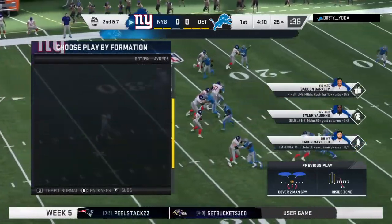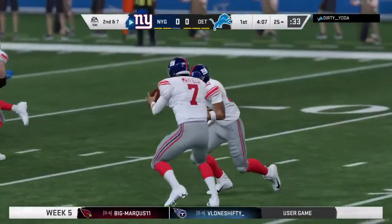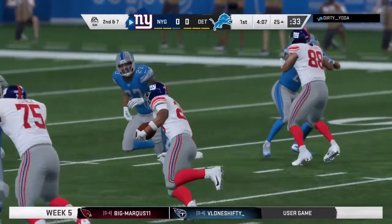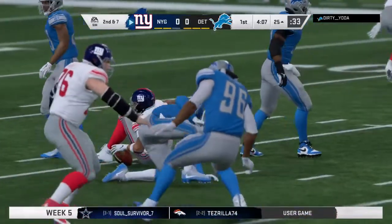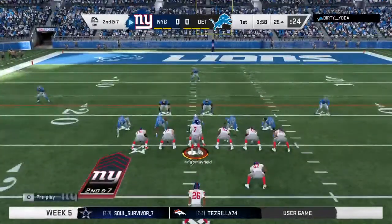They tried a quick hitter inside, but that one was swallowed up because what they're hoping, those big defensive linemen will take the bait and move laterally and open up a crease that they can run through. Didn't happen on that play. 3 yards on that last carry. Here's 2nd and 7.